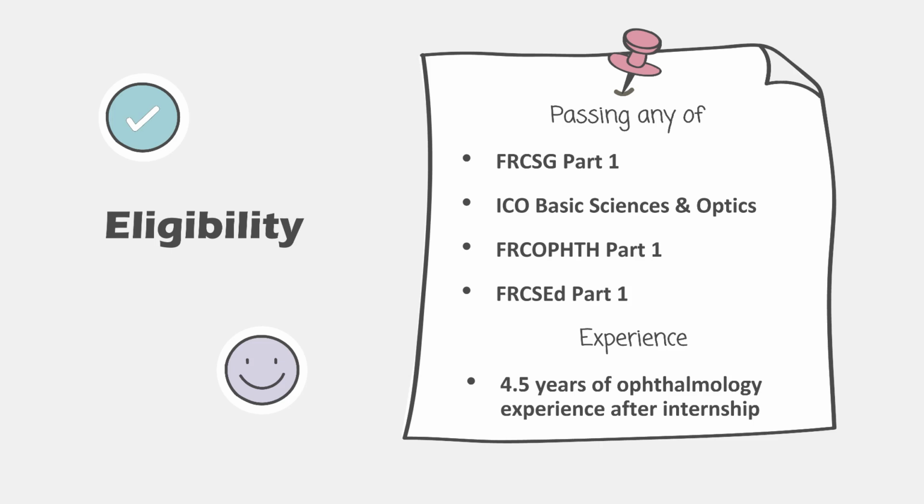However, if you pass the ICO clinical, then you will be exempted from the clinical MCQ part of the second FRCS Glasgow. So you will be able to sit for the problem solving directly. So if you have any one of these exams, you will be exempted from the first part. Also, this is regarding the exams eligibility.